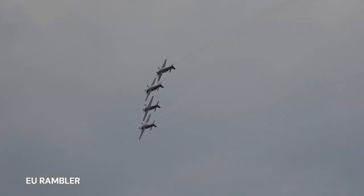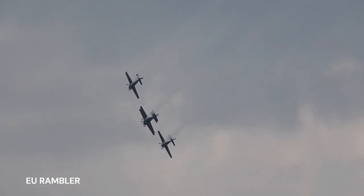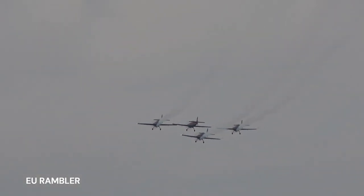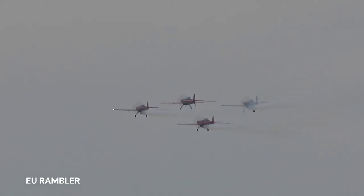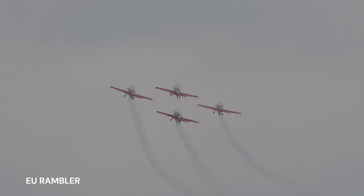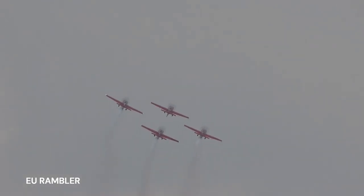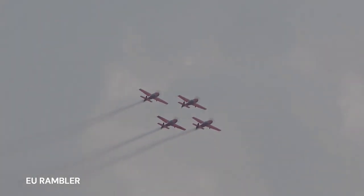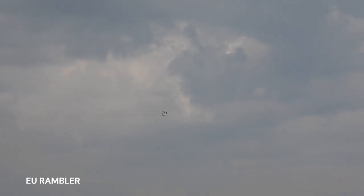Amount of coordination and concentration on the part of all four pilots. And out of that, against this steadily darkening sky, the team heads up and in a right-hand turn to bring themselves back in straight towards us on that B-axis at right angles to the runway. And as they do so, they'll be changing into Concorde formation.